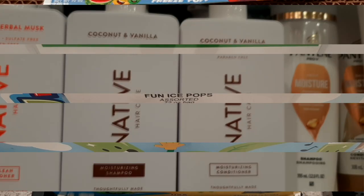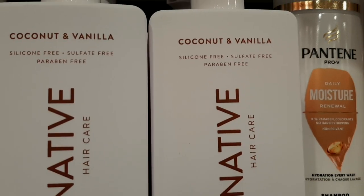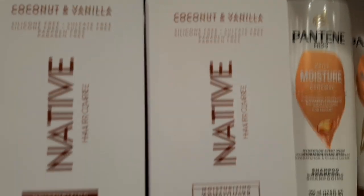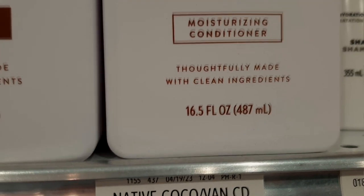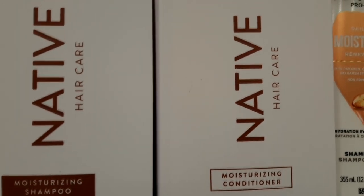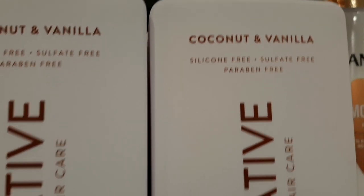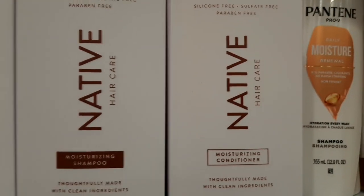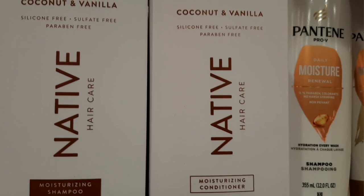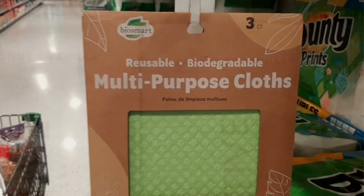Native hair care, conditioner, coconut and vanilla for $11.50, and you get 16.5 ounces. That's the Native hair care, coconut and vanilla, you get both, for $11.50. So that's a pretty good deal for the Native hair care. Coconut and the deal of the year.